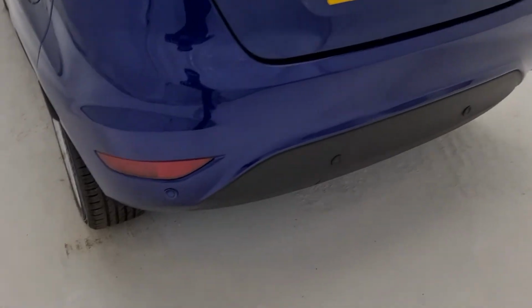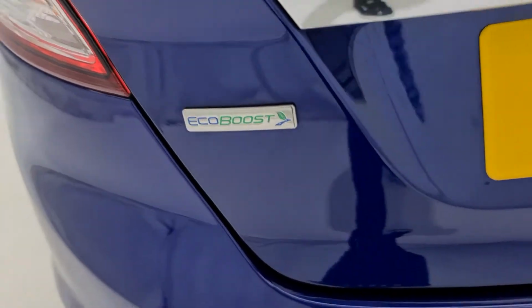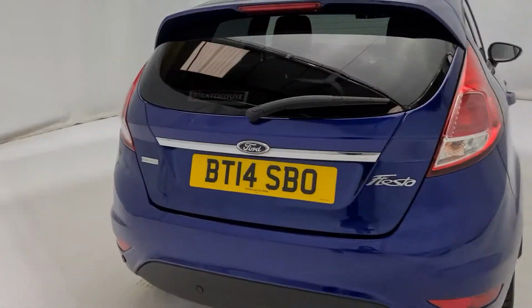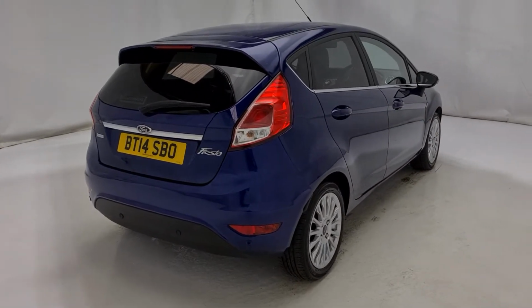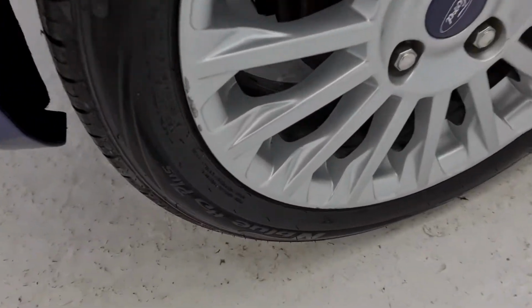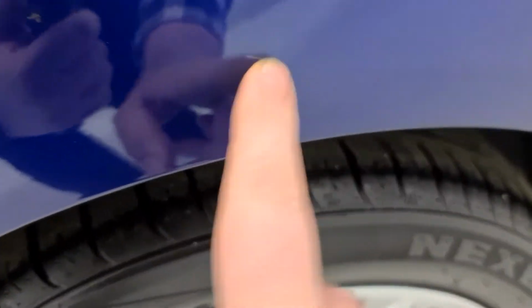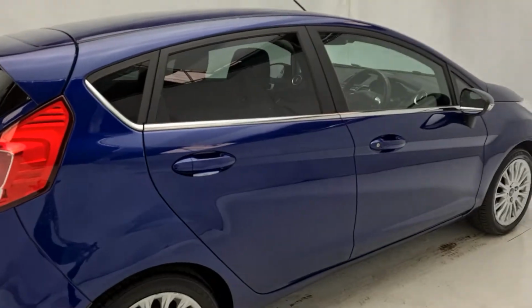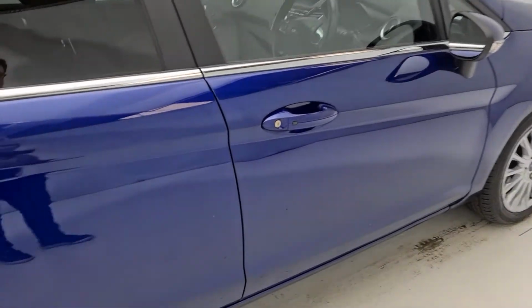You can see you've got the reversing sensors at the back there. And that's the EcoBoost badge, just representing that really economic engine. As we go round, very small little marks on the alloy wheels. There's just a very small mark in the paintwork here. You can see when I step back from the car, the little marks just disappear. As I say, it really is a very nice bright car.